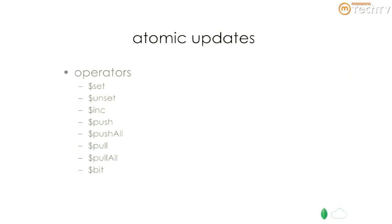So all of those operators, one of them, the most simple one is called set, where you set a field to a specific value. If you update your database with one of those operators, it is guaranteed to be atomic, and you can set multiple fields at once.